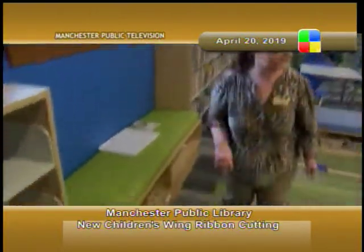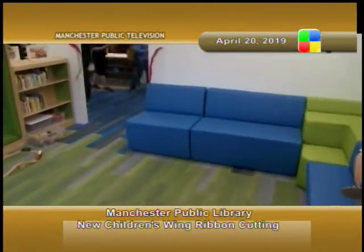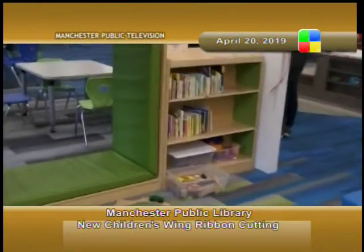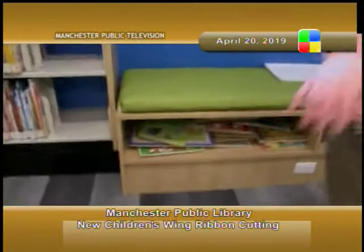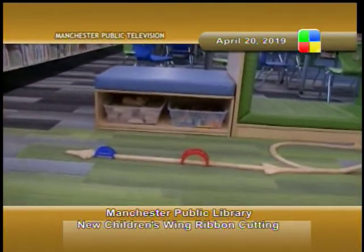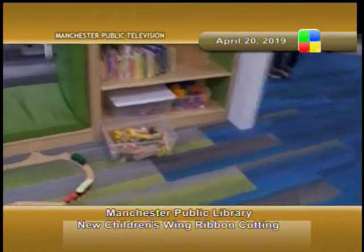And then this is the toddler area, or our story time area. We have toddler books on those shelves down there. We also have puzzles for the kids to play with, blocks, mega blocks. We have a train that the kids can play with. We have a set where they can design their own car, kind of like Dr. Seuss style.